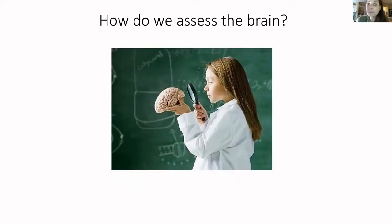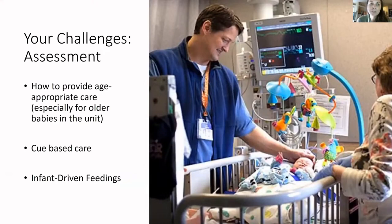And this can be quite a complicated way of doing it. There are many complicated ways of doing it. And I think that there are many challenges to the way that we assess the brain as well. So some of the things that you mentioned in the survey were challenges to assessment, was really how do you provide age-appropriate care? So how do we even assess what is age appropriate?